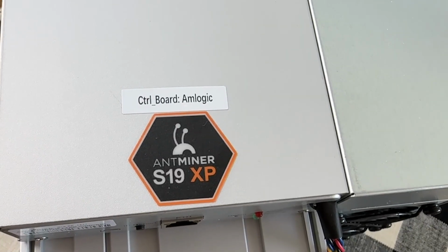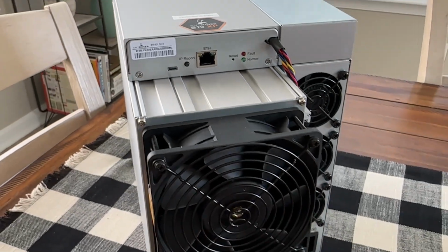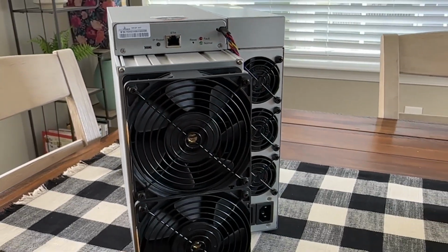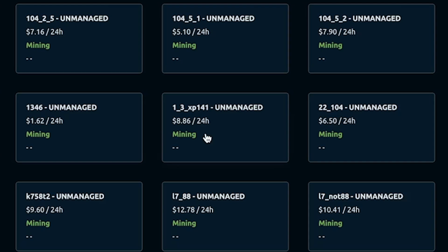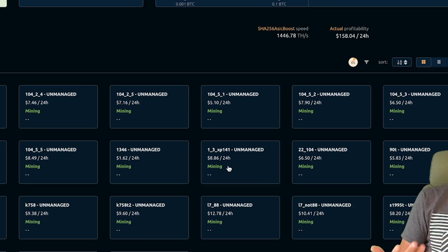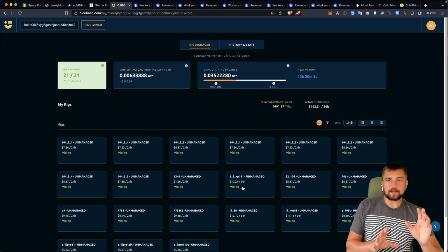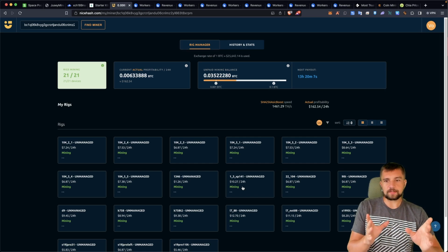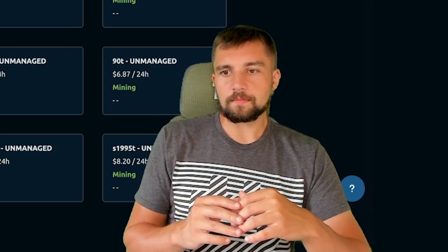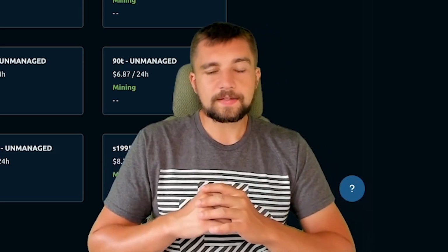I have a Bitmain Antminer S19 XP 141 terahash version. So that's pulling like $8, $9 from NiceHash. We take that calculation. This is updated in real time. It's not always super accurate. You have to take your daily earnings to really break it down. But I found that I've been getting, depending on the miner and the conditions, 5 to 10% more mining profitability in some very limited and not apples to apples testing here using NiceHash versus other pools.